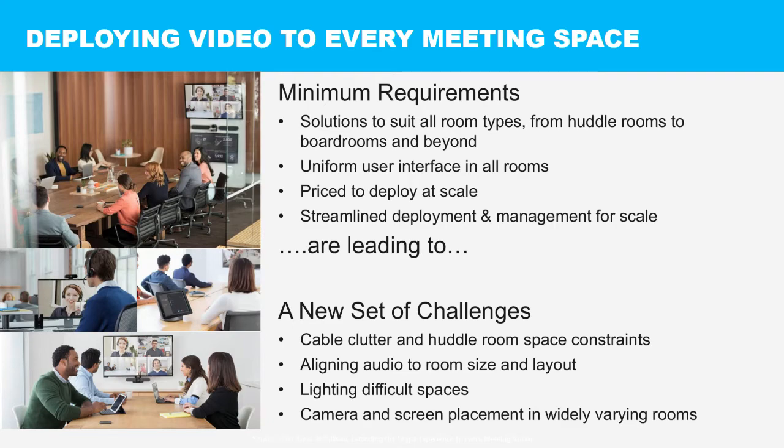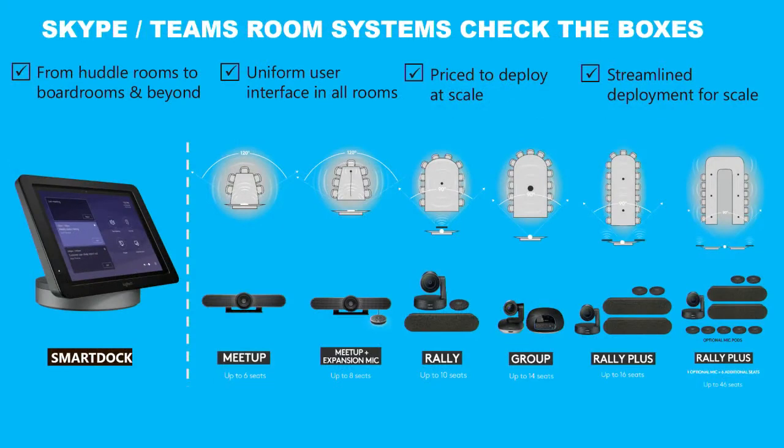So first of all, ticking all the boxes. Skype room system and now Teams room systems, you can check every box. I'm showing Skype room system inside a Logitech Smart Dock. I'll fess up, we're not the only vendor who makes an enclosure for Skype room system. We just happen to be the best. But I'm showing it on Smart Dock. You can buy it on other, it is a Surface Pro tablet running Skype room system software inside of a Logitech enclosure. So that's your basic UI. That's the UI every user is going to see in every single room.